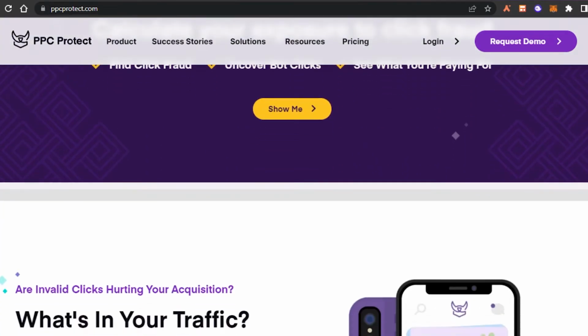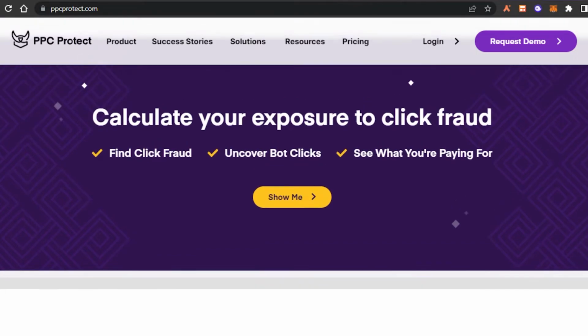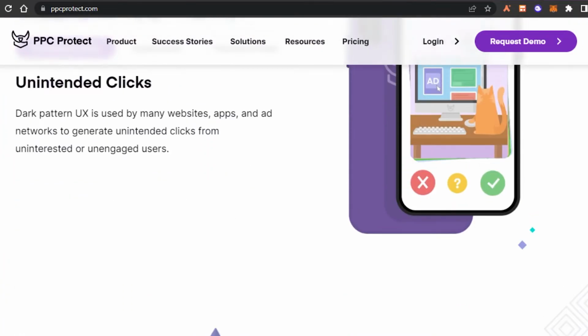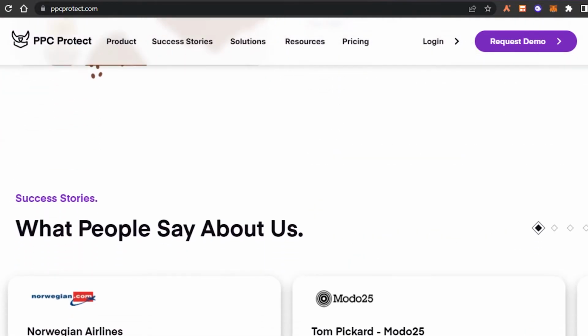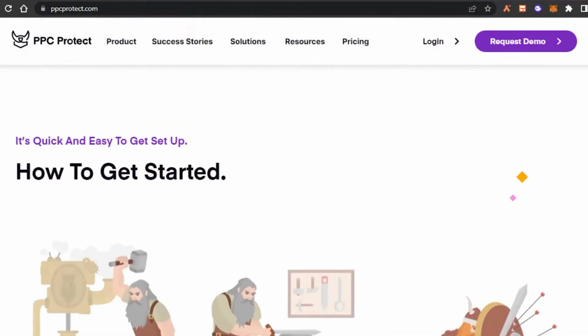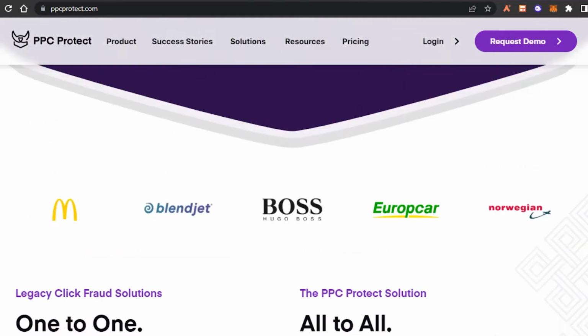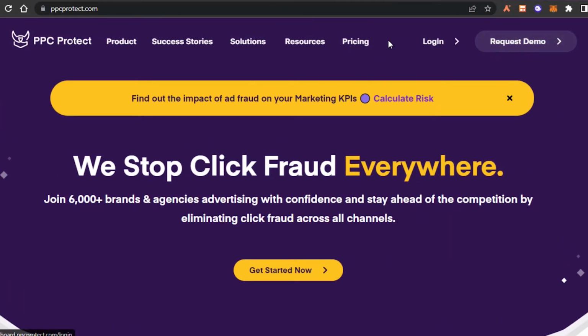If we talk about the different features and tools, then of course we will be able to uncover bot clicks, see what we're paying for, and we will also be able to calculate our exposure to click fraud. We will be able to check invalid clicks if we have any, and we will also be able to check the traffic we're getting and what are the different ads and frauds that are interrupting our Google ads and others.